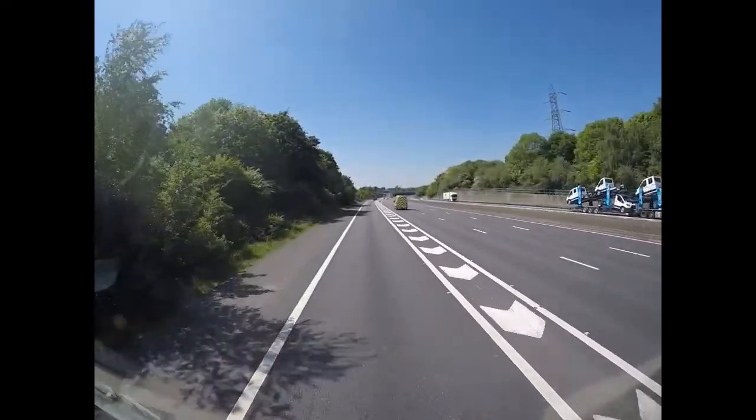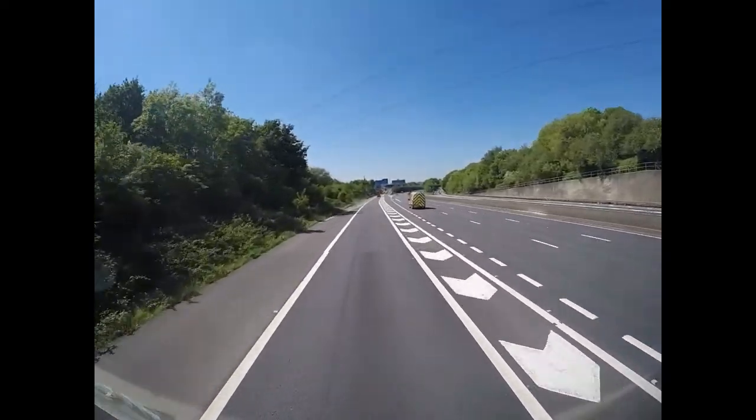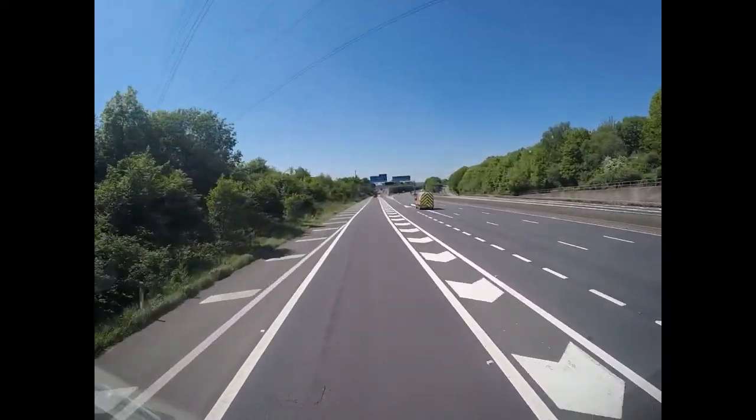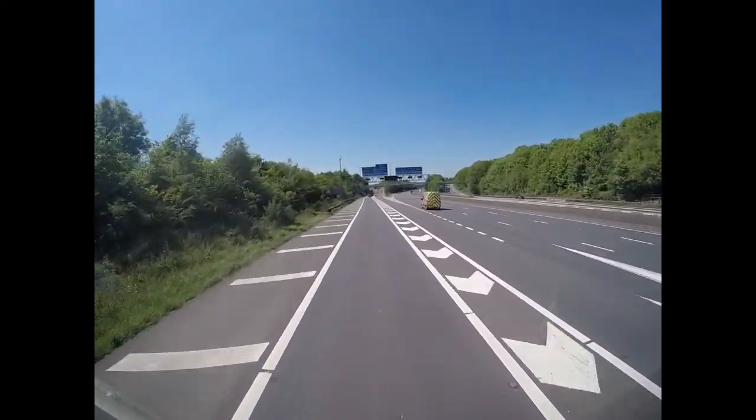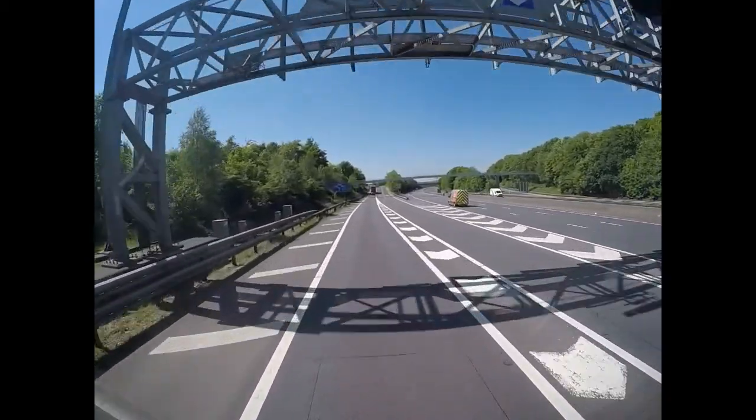Right, got a bit of traffic down here. So I'm going to leave you to it. Red light, I'm going to be stopping. I'm over the white line.